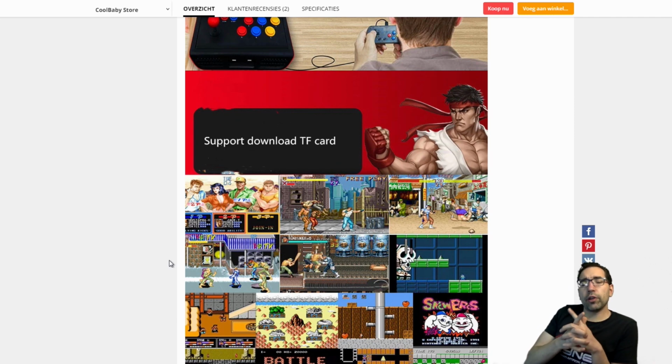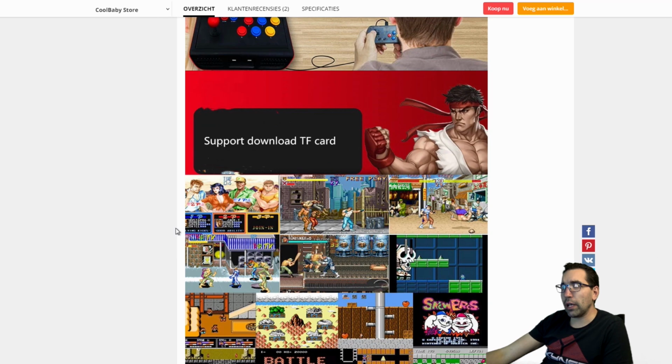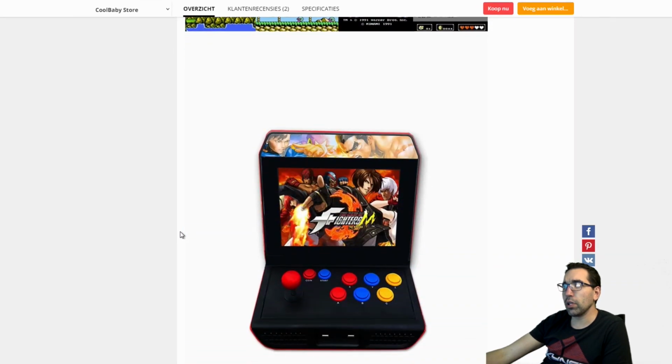So let me know, what do you think of this? Would you consider buying something like this? Because there are a lot of different ways now we can play arcade games. Or on a small cabinet we have the Pi-K, TV boxes, you name it. Most of the products are pretty damn expensive to buy. There are some DIY kits, but I think what's really cool about this one is that it's running on Android, so I'm guessing you have support for a lot of stuff.